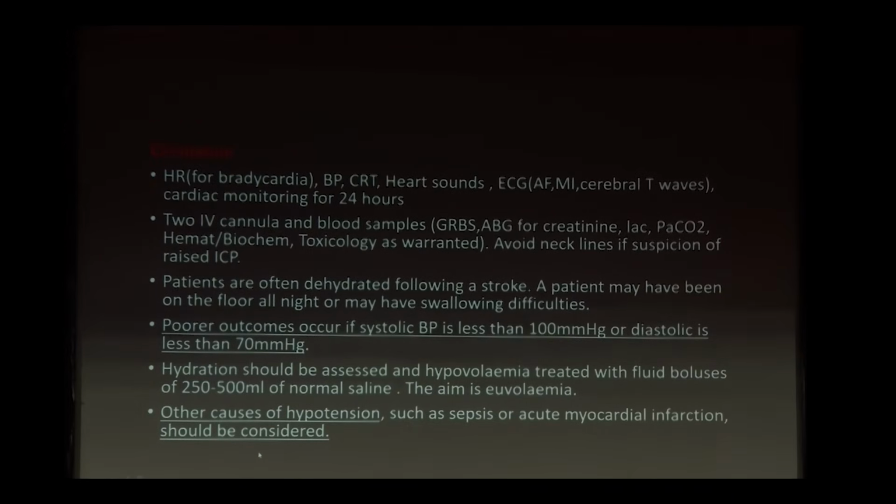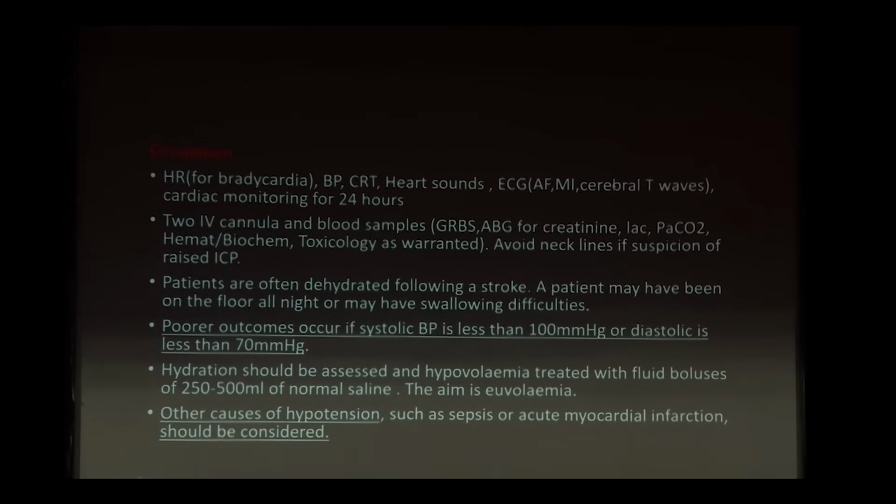Then moving on to circulation, connect all the monitors, check the heart rate, see if bradycardia is there or not. Bradycardia suggests that the patient may have a raised ICP. Look for BP. If there is hypotension or hypertension, hypertension may suggest a raised ICP. Hypotension may be due to other causes, like sepsis or even ACS. Then CRT to look for shock, check the heart sounds, take an ECG, and rule out precipitating causes such as atrial fibrillation; see if there is an associated MI or not. And in case of SAH, you may get deep inverted T waves, which are also called cerebral T waves. Also, the NICE guidelines advocate cardiac monitoring for the next 24 hours in all cases of stroke.